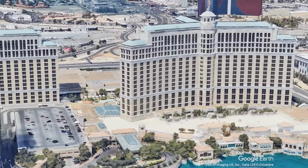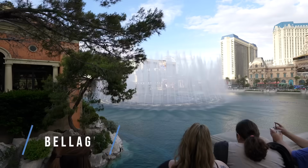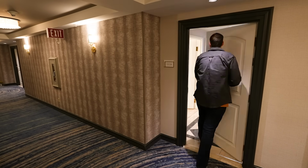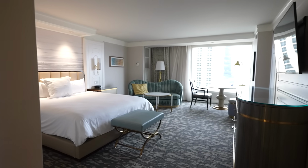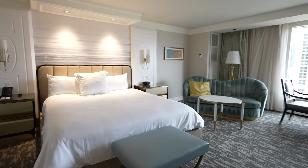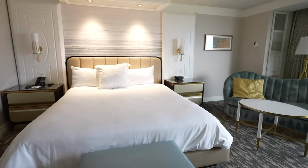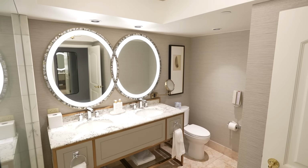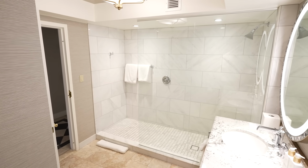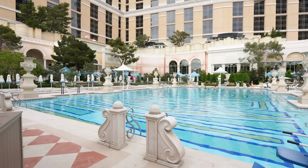Next up is the Bellagio, one of the most famous hotels on the strip, known for the fountains and its classic upscale feel. I booked a standard king and ended up with a nice pool view. Basically, the entire pool deck was laid out below me. The room itself was bright and clean and bigger than I expected, with a little seating area and plenty of space to spread out. The bathroom was also really nice, double sinks and a big walk-in shower, and a stylish finish that feels high-end. The pool setup here is really nice.